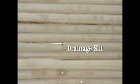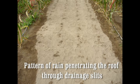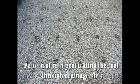The coating prevents rain from penetrating the roof, but the roof must have drainage slits cut in the roof to prevent water buildup on the roof. The drainage slits are cut on a 45 cm by 67 cm grid, which ensures adequate drainage, but yet keeps 98% of the crops dry.